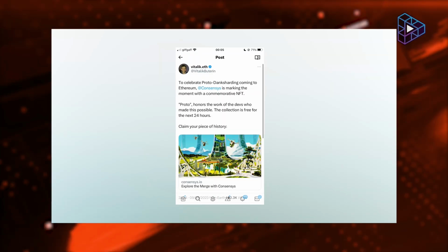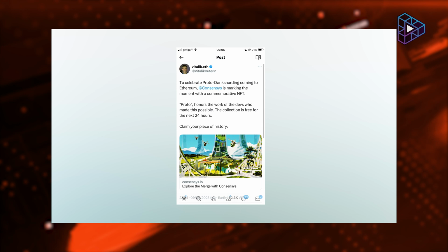His X account was compromised and people lost at least $691,000 due to a malicious link that falsely promoted a free NFT. Here's a tweet posted by the malicious actors stating that Consensus, a well-known company for Ethereum developers, had decided to distribute non-fungible tokens or commemorative NFTs to users. And to do so, all they had to do was access a link included in the post, and then people fell for it. Well, because they either trust Buterin or they like free stuff, or both.